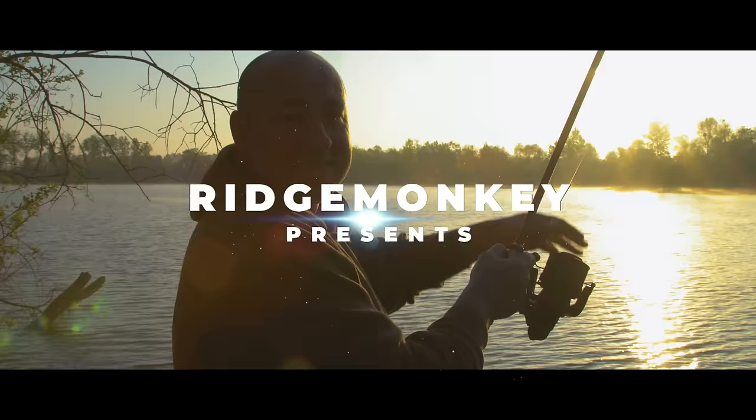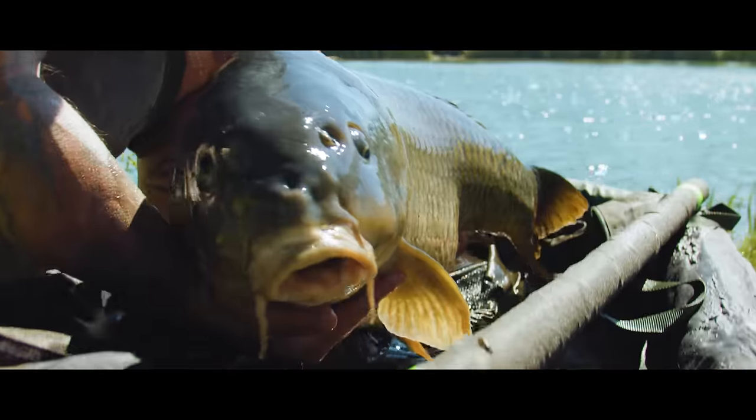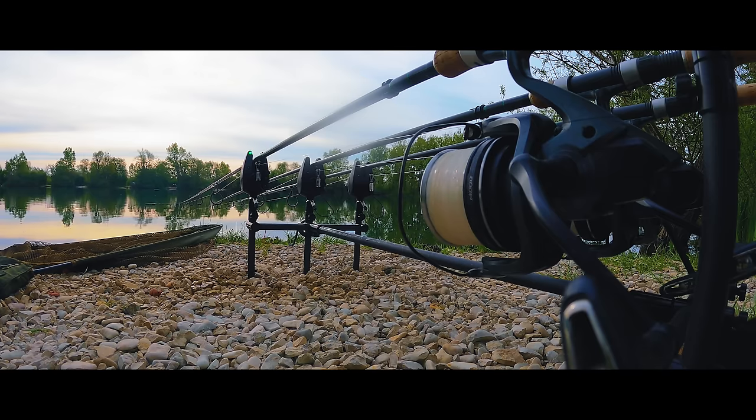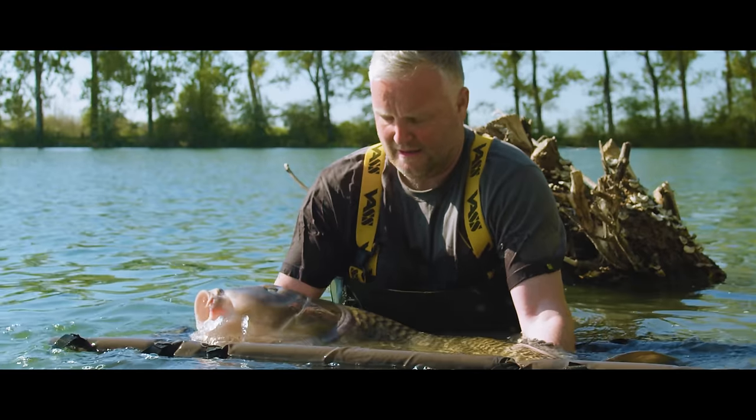They are absolutely stacked up down here now. If the week wasn't already going amazingly well, I think it's about to get a whole lot better. That's the quickest bite I've ever had in 20 years of angling. Mate, it is a proper tank.